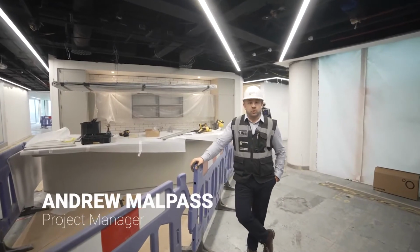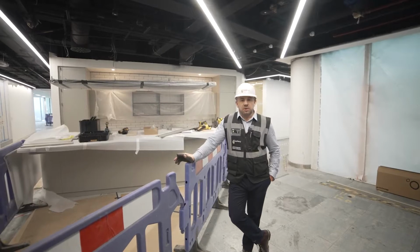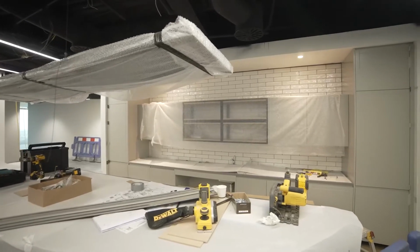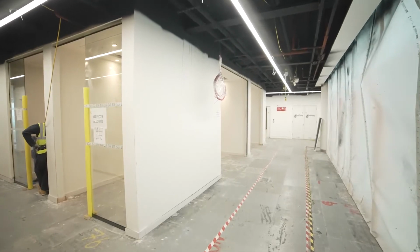Welcome to level 14. So one of 13 floors that we've got going at the moment. We currently have 5 handed over, so the remainder are live and going through. So I'm going to tell you about a couple of the challenges that we've had delivering the floors or getting into the stage that you can see us now.